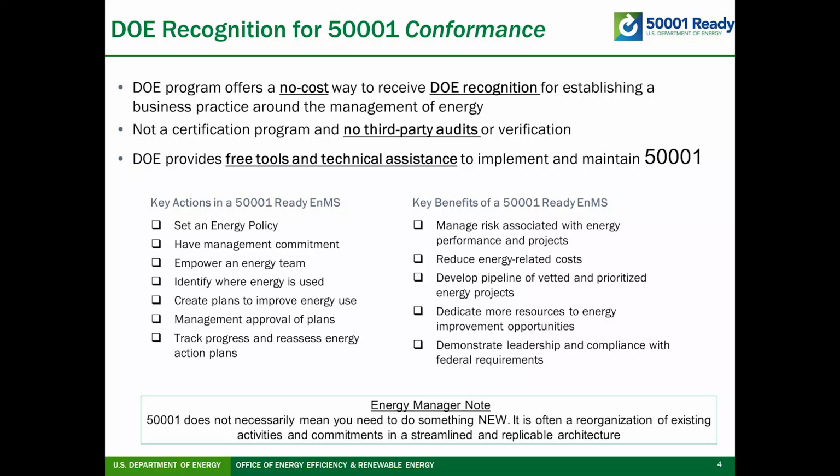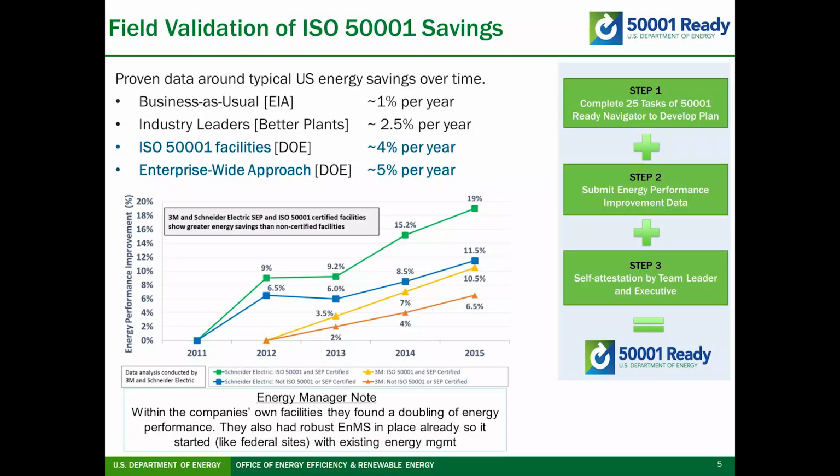Why this is important is because we've done a lot of research at the Department of Energy on the 50001 process. And what we found is that we have seen up to a doubling of energy performance improvement of facilities that have done 50001 versus those of their own that have not. Typically, if we look at energy use data, we see an energy intensity improvement of about 1% nationally per year, industry leading about 2.5%. What we've seen through verified data is 5% or higher per year improvement. The important part of that is most of that is O&M related savings, and things like retuning, retro-commissioning, and general O&M improvements have led to the savings that have been seen.